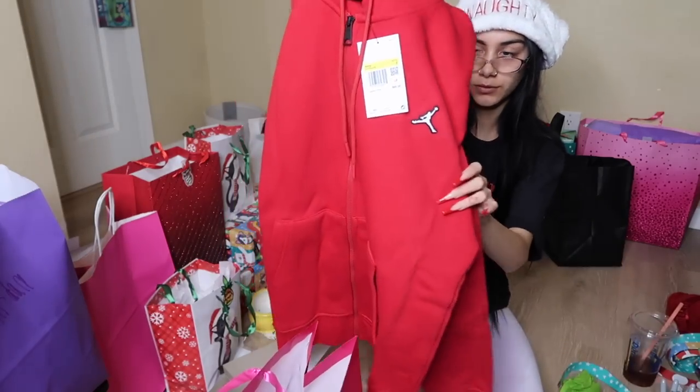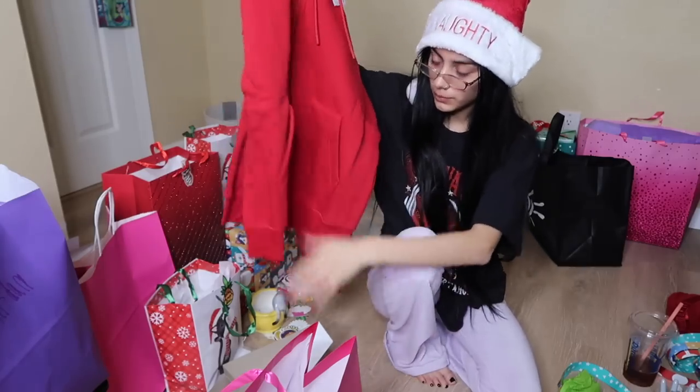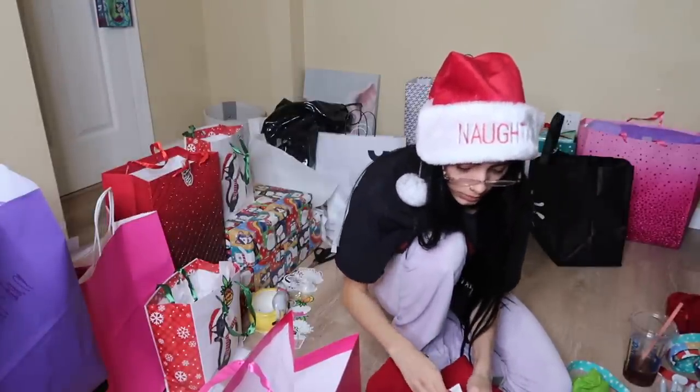I got this sweater for my brother. I think it's cute. The clothes I got for people, I kind of just like pictured them in them. So I think I did a really good job.